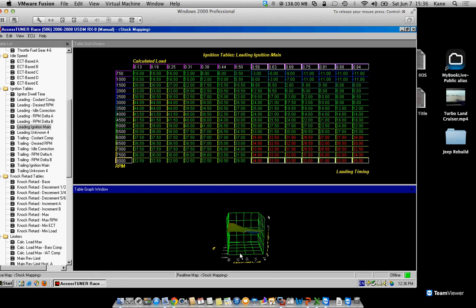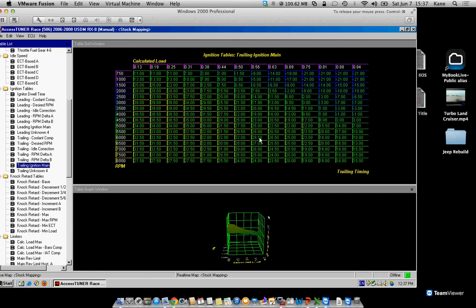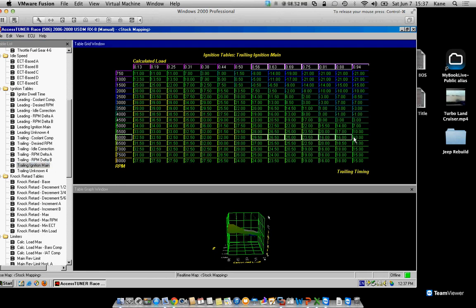Now, the split between the leading and trailing is between 13 and 15 degrees, depending on where you are on the map. So the easiest way to do this is whatever changes you make on the leading ignition main, make the exact same changes on the trailing ignition main. So don't copy and paste or anything, but know where you started, right? Know that I started at 0.56 and 6,000 RPMs, right? And that I went up 1 degree per one. So then I can go to the trailing ignition main, go to 5,600 and 6,000, 1 degree, 2 degrees, there you go, okay?